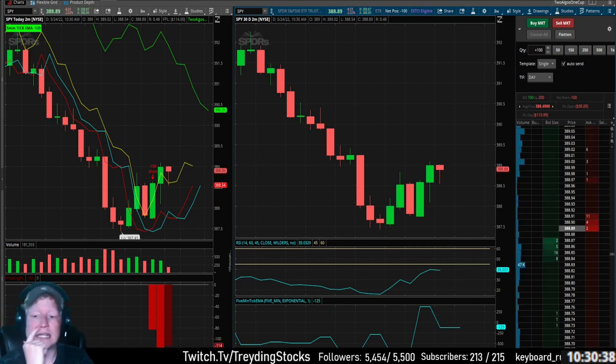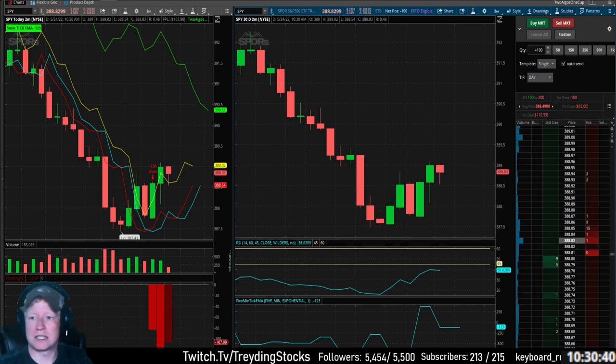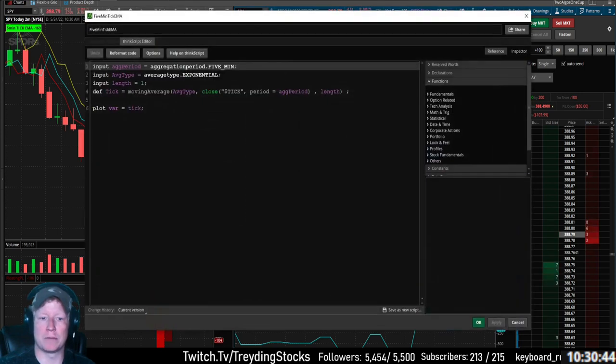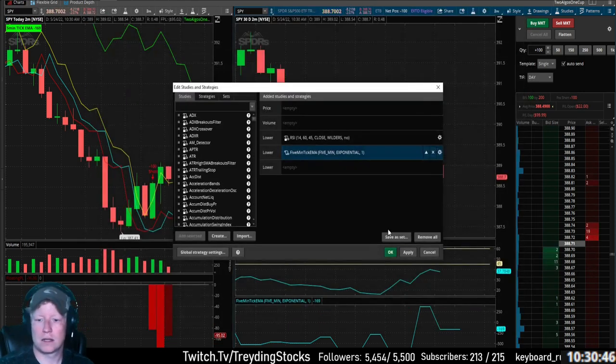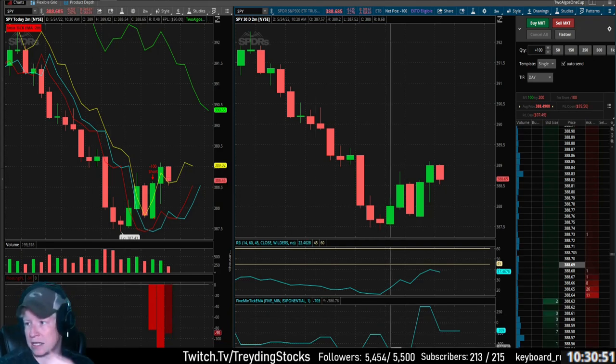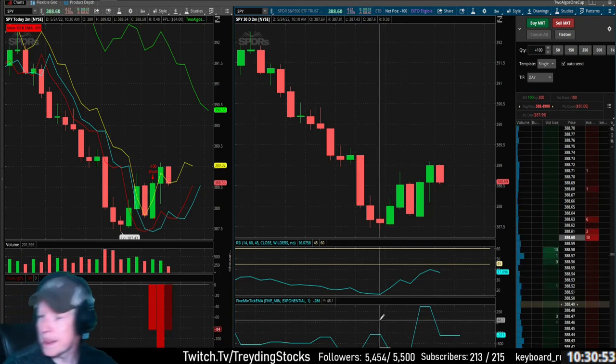I don't see how to add that tick chart. Oh, that's other code I didn't include. That's also custom coded. I can post this in the Discord too, if you want to add this chart so you can see the indicator.